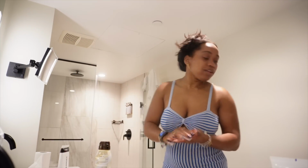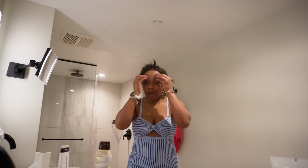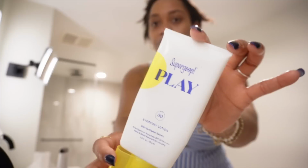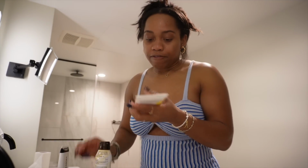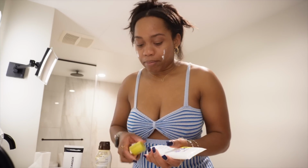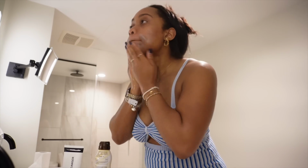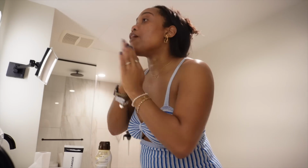Yeah, that's really it. Where's the garbage? Why do they put the garbage in the most crazy spots? This moisturizer is from Supergoop. It's the Play SPF 50 Everyday Lotion. I'm only putting a little bit on because I'm literally about to come back in probably 2 or 3 hours and wash it right off. So, and it's nighttime anyway. But a little bit goes a long way.